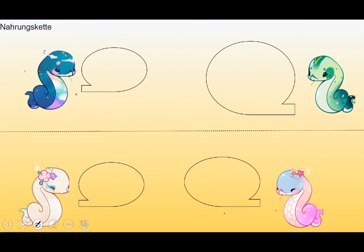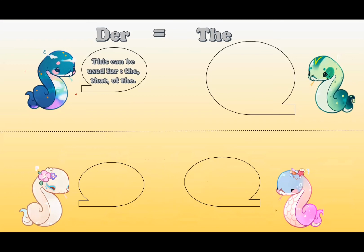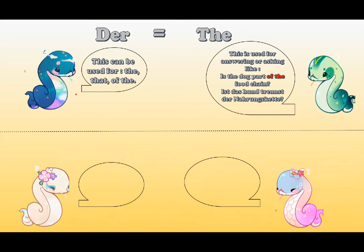Der. Der means the. This is used for answering or asking questions, like, is the dog part of the food chain? Oh yeah, this das also means the. That's why I made it red, so that you can see that it is of the food chain. Ist das Hund Teil der Nahrungskette? Nahrungskette means food chain. Na, you pronounce it as na-rungs-ketter.